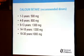Calcium intake, a lot of times we don't have to supplement too much calcium. A lot of the kids drink a lot of milk or supplements, which is typically higher in calcium, so the calcium needs tend to be met more easily than, let's say, the vitamin D. But here's kind of the recommended doses. I would say normally we try to shoot for at least 1,000 milligrams in almost all the children.